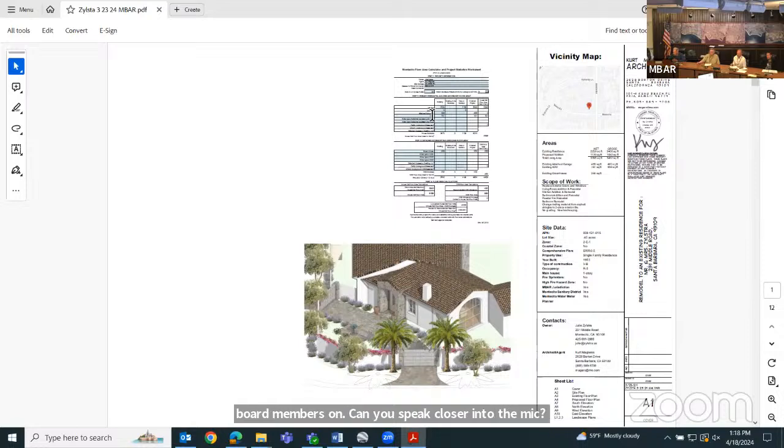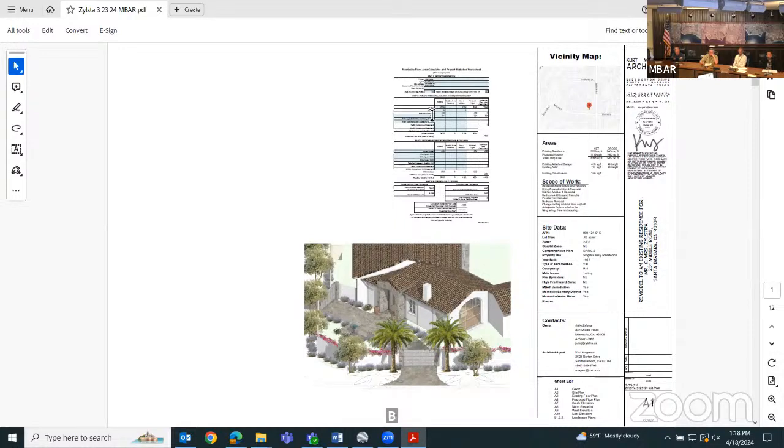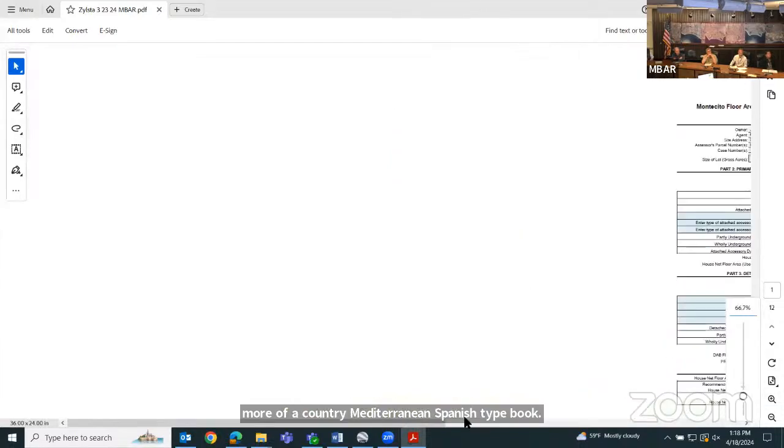So this is on the corner of Mesa and Middle Road. The existing house is a one-story, ranchy type, low roof, built in the 60s, and we're proposing to turn it into more of a country, Mediterranean, Spanish type look. I don't know if you want to go to the photograph. Look at the FAR, please.